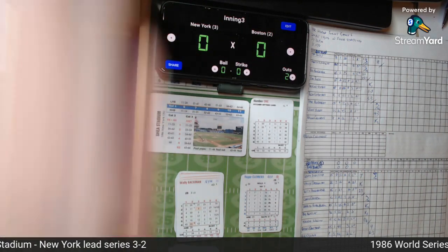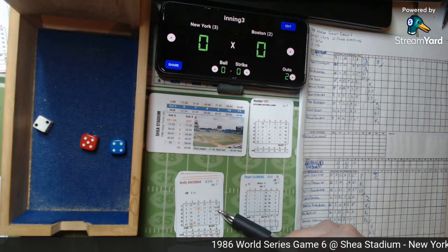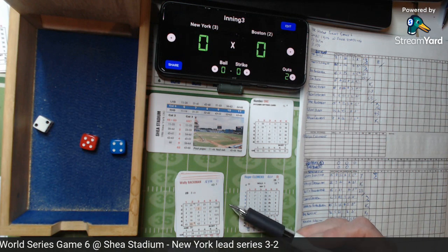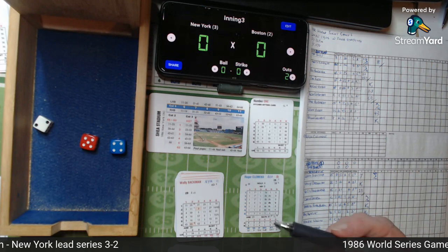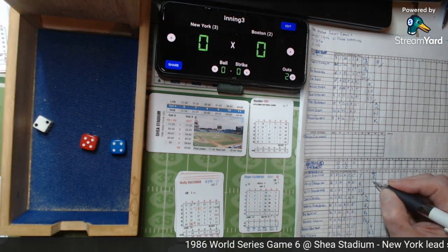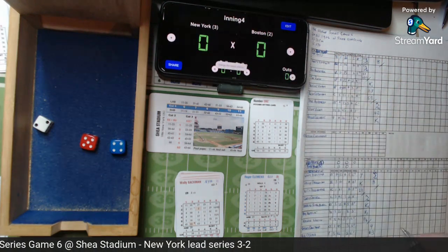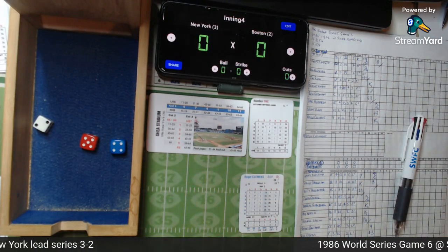Wally Backman. 5-2 is a 27. 5-4 is a 2. That's a 29 on a 5. And he's going to fly out to center. And underneath there is Dave Henderson to take the catch. And that brings the inning to an end. 1 left on base, but still no score at the end of 3.